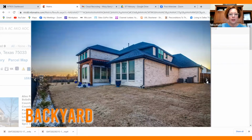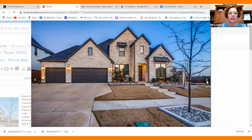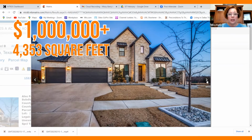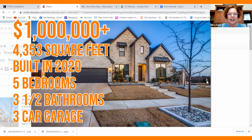And another view. So a nice house here in Frisco in the estates of Rock Hill. That is, again, a little over $1 million, 4,353 square feet, and that's going to be built in 2020. 5 bedrooms, 3.5 bathrooms, and that 3-car garage. And that's what you can buy in Frisco.